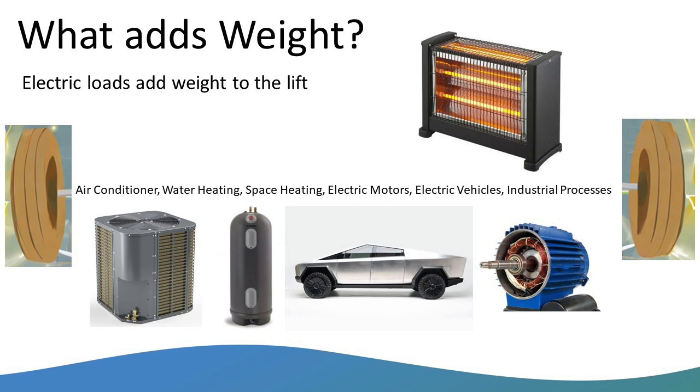We're not too far away from Savannah Pallets. They have quite a bit of load. They add quite a bit of weight. Whereas you may have a space heater or some electric water heat in your house, which is just a little bit of weight, but that aggregate is a heavy lift for Mr. Grid. And so we're talking demand. Demand is that weight, that lift.